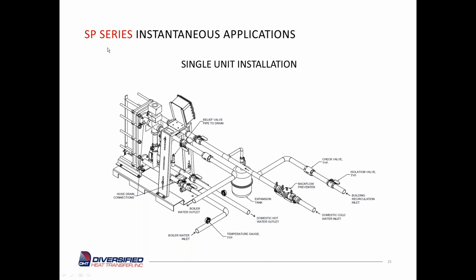So we talk about the piping diagrams and the installation of the typical SP unit. This is how we'd like to see the unit installed. Again, our scope of supply ends at these isolation valves right here. All this piping, the expansion tank, the backflow preventer, all these check valves, are the balance of the contractor's responsibility. But it is shown here in this diagram as a proper installation.